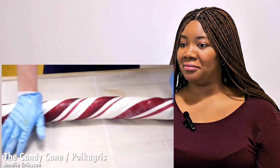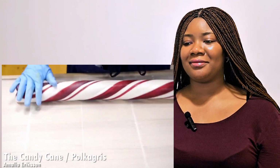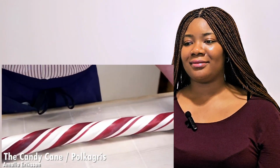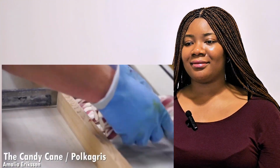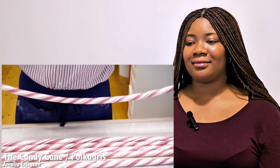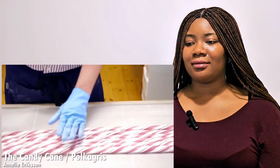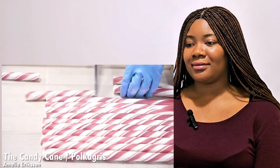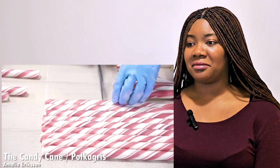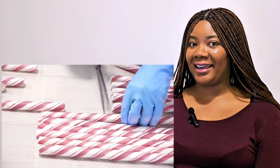There's a really popular candy in Sweden called polkagrisar, and those are mint-flavored red and white striped candies, often in the shape of canes. But to be honest, these types of candy canes are typically straight and not hooked. Either way, Amalia Eriksson invented this type of candy cane in 1859. So, at least in Sweden, she's recognized as the inventor of the candy cane. Or maybe I should say, the inventor of the polkagris. Okay, interesting.